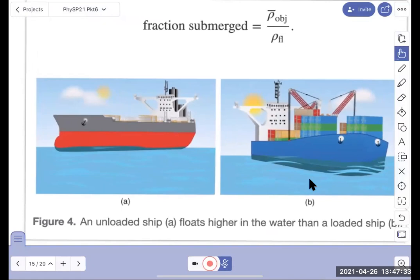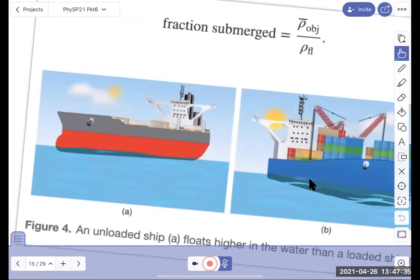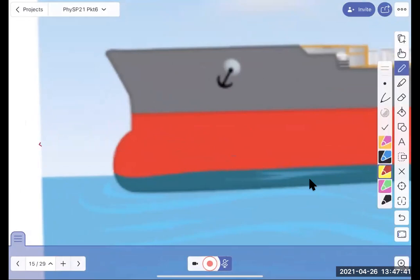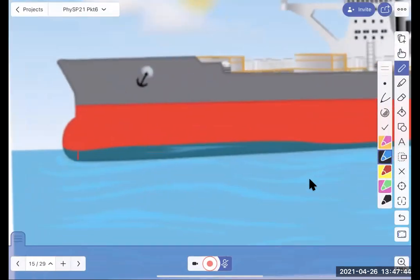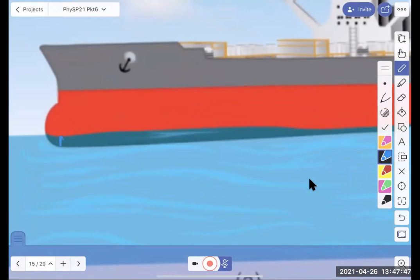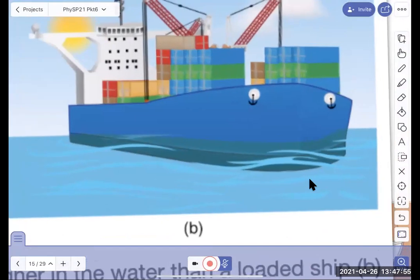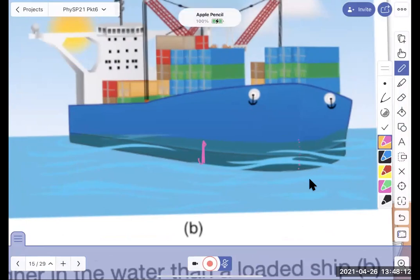You can know if they're empty, if they're full, because this is called drafting. And so you draft here, and that's how much of the ship is underwater. That's the draft. And so, like this ship, I can tell that it's not drafting very deep. So this is probably mostly empty of containers. Whereas this ship is full, and you can see how deep that draft is. So the deeper the draft, the heavier, the more stuff's on board. This is marked up the side. It tells you how much drafting it is.